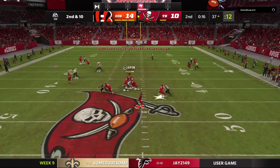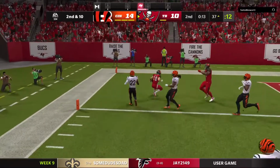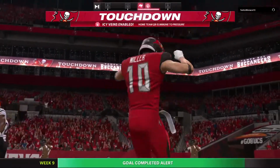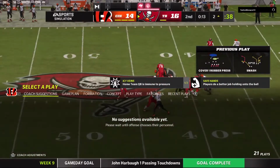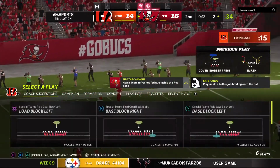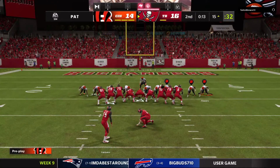Shotgun now for Brady. It's Miller, complete. And in for the Buccaneers, touchdown. Scotty Miller as the first half is winding down. And the Bucs have taken the lead. That could be an important swing right there. A touchdown in the final minute of the half to take the lead.